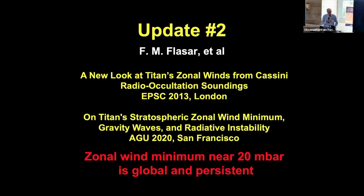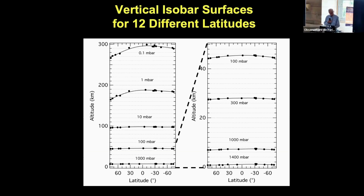Another thing that has happened since the mission is that there have been a lot of ideas about what this wind collapse is at the 20 millibar level. And in particular, Mike Flasar has been busy with this. He gave a presentation at the EPSC in 2013 and another one at the Fall AGU meeting in San Francisco in 2020, in which it was rather clear that this minimum is global. It's not just at the Huygens latitude, and it's persistent. So it was there during the entire Cassini mission.